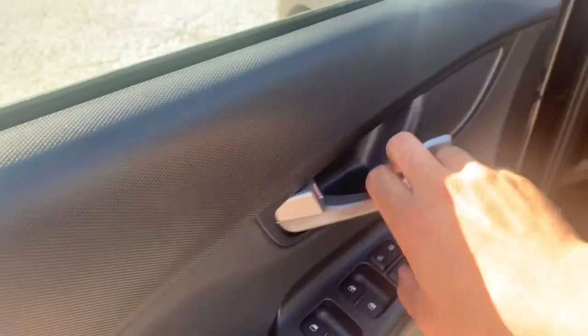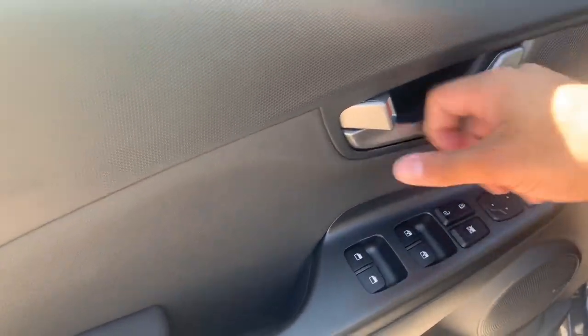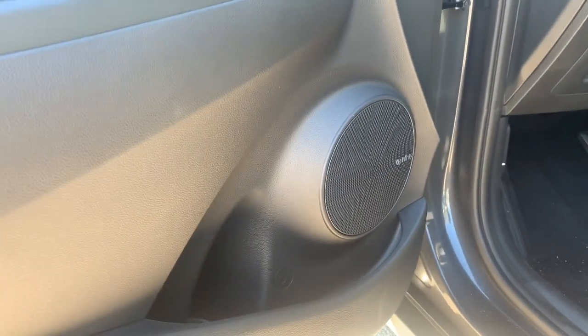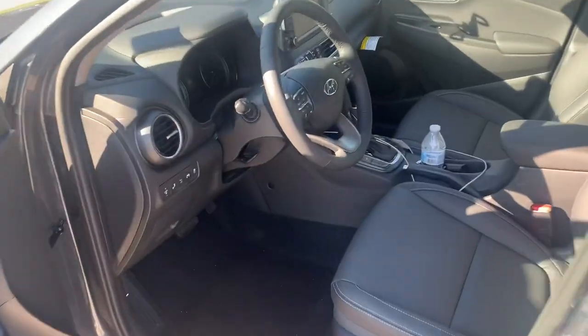Materials here, this is like some plastic. This is some nice soft touch material here. This is more plastic. The door handle feels like it's aluminum, but it's not. It's like some more plastic here. Even down here is hard touch plastic, but some decent storage. Infinity sound system. The ground clearance of this vehicle is just over 6 inches, so decent step height. So we'll hop up in here.